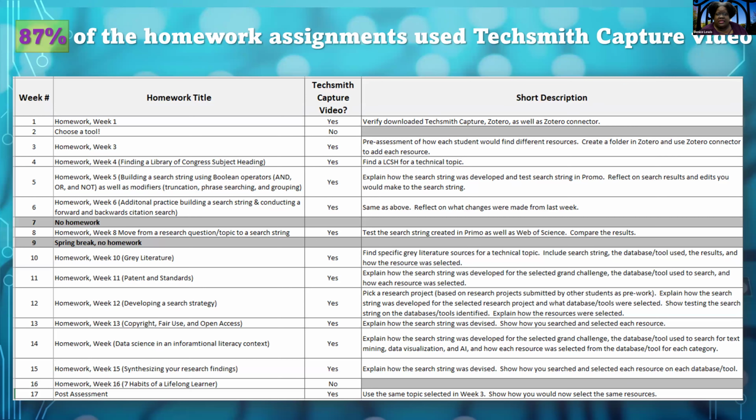So your subscription-based databases. And then in week 14 we focused on the intersection of data science and information literacy, where there are a number of different AI tools that they were introduced to, and they could pick a particular AI tool out of a category to utilize for their search. So this particular course was focused on information literacy, but we used AI tools in the course.